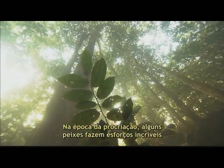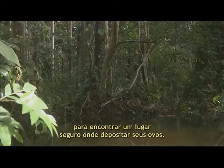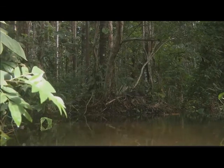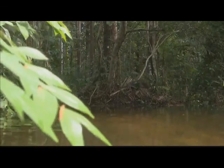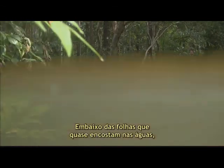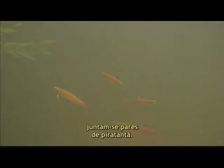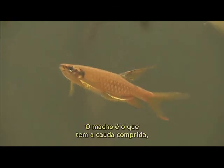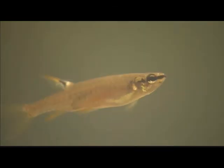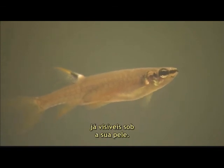At breeding time, some fish go to extraordinary efforts to find a safe place to lay their eggs. Close by overhanging leaves, pairs of Copella arnoldi gather. These tiny fish have a huge challenge ahead of them. The male has the long tail. The female is ready to spawn, the eggs visible through her skin.